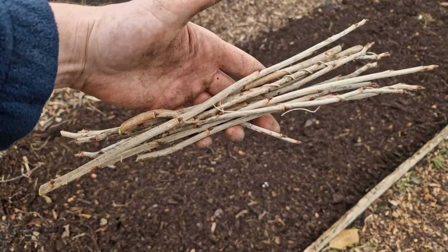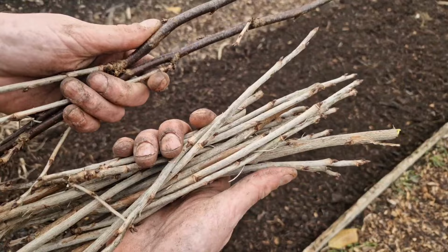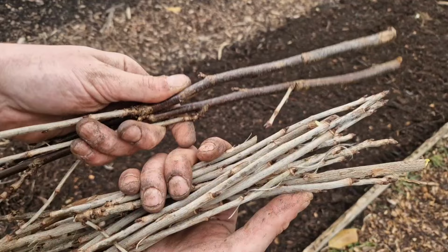Now, you might be able to tell the difference. We've got these two here, and these are really hard wood, so they're a lot darker, whereas these are a lot lighter wood. So I'd probably use these ones, as these are likely to root in the ground better than these much more woody ones, which is probably a lot older wood than these new shoots.